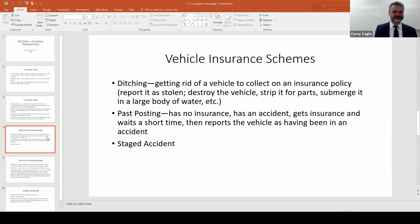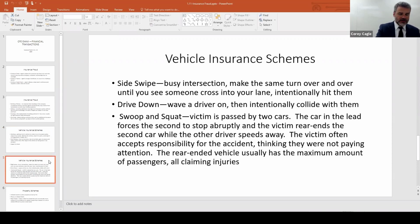Staged accident. So you can create your own accident to collect money, right? Side swipe. Okay, these things right here make me mad. And I know people that this has happened to. I know a couple of people that these types of things have happened to. And it makes you scared to be out on the road. But it's good to know, be careful. Watch out for things. People will be out to get you sometimes.